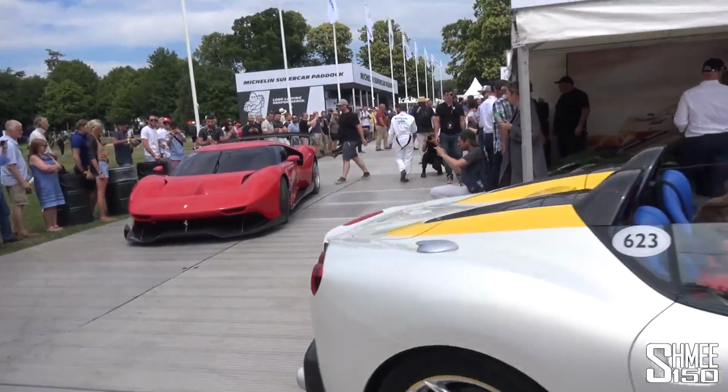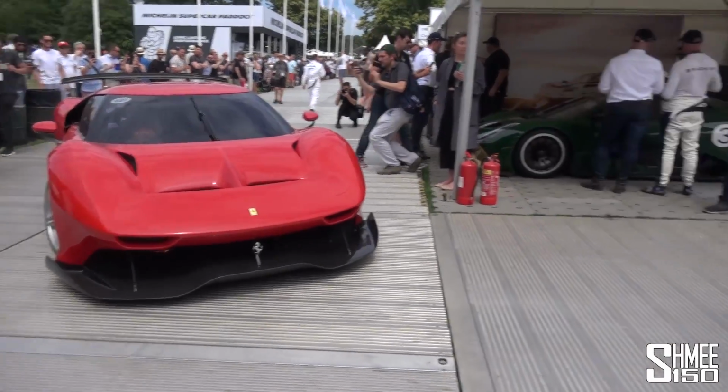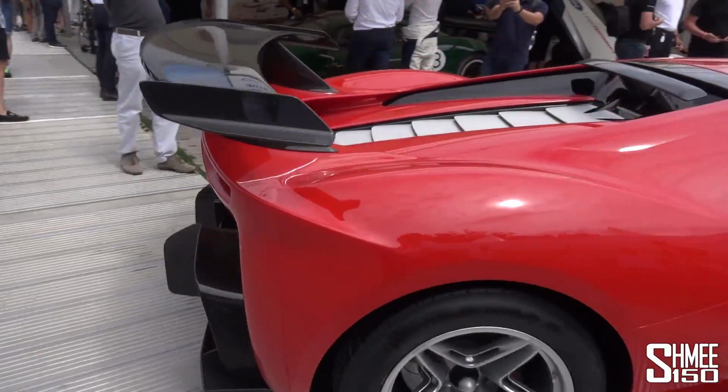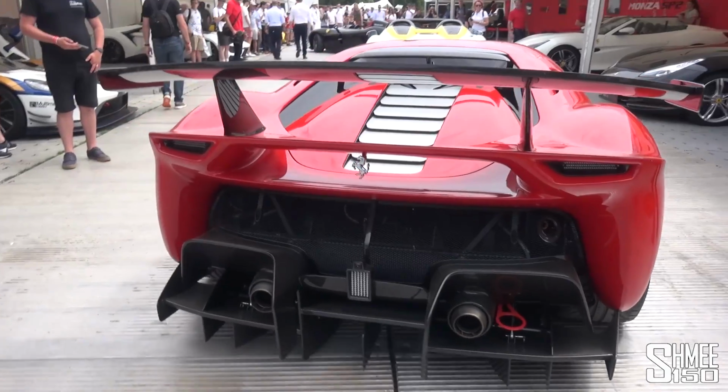Jumped out of the car, coming back in, just to see it myself on the move. Proper race car. That, by the way, with a V12 sounds epic. Listen to the noise of this, though. Quite an interesting sound that it actually makes. 3.9 twin turbo V8, very much race spec.